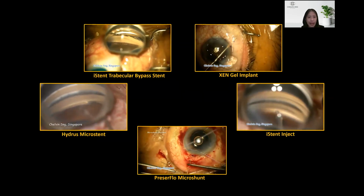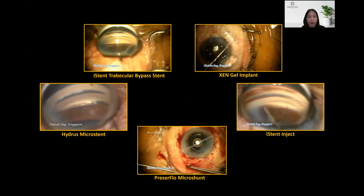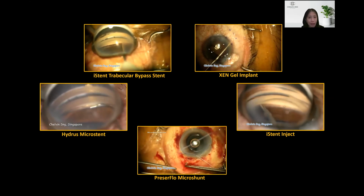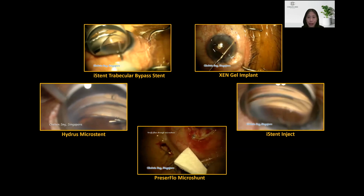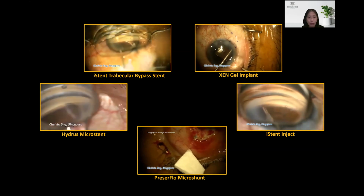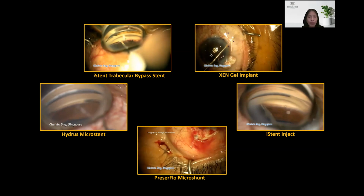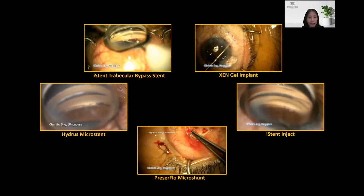MIGS has addressed an unmet need for a safe and effective option for patients with mild to moderate glaucoma, especially as a phacoplast procedure. However, standalone trabecular bypass MIGS still hasn't replaced medications in medically controlled mild to moderate glaucoma, as most patients would rather persist with the medications even with their side effects, rather than undergo surgery.